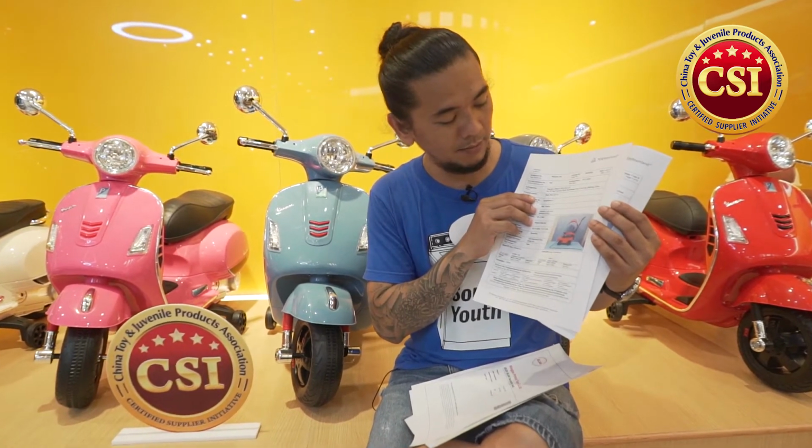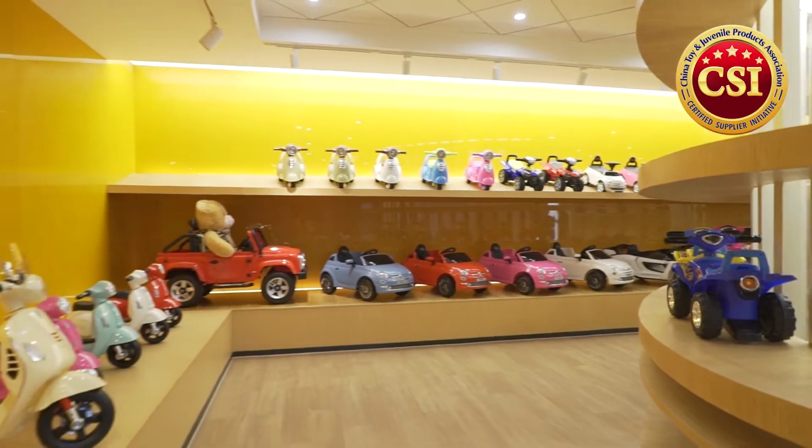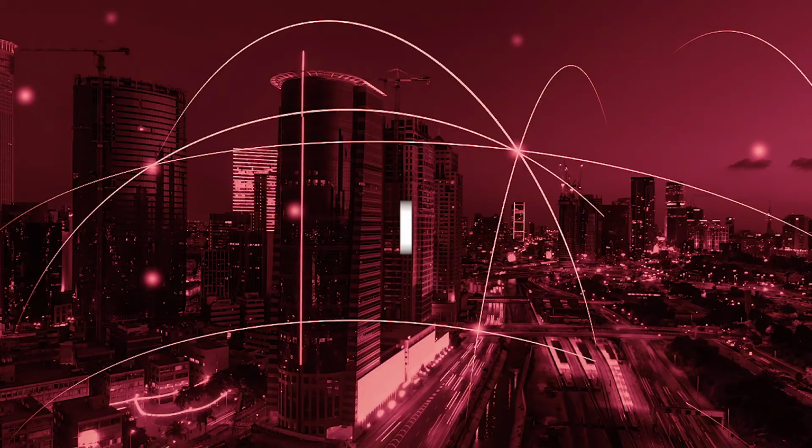I think this is the Mercedes-Benz that we just featured earlier on. So this is for the European market. All these test reports, see this one as well. They have all this certificate of conformity for EU. They have their Intertek for their children. Oh, there you go, from Intertek. Test report, there you go. So that means that all their products are compliant with all these standards for the European market and the North American market. Therefore, rest assured you receive quality and safe products.